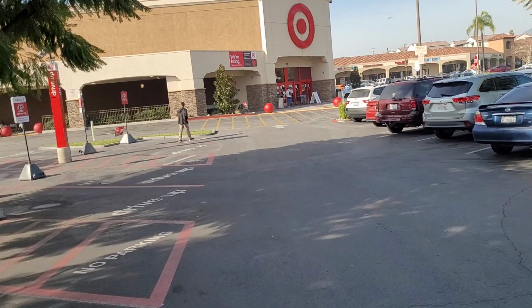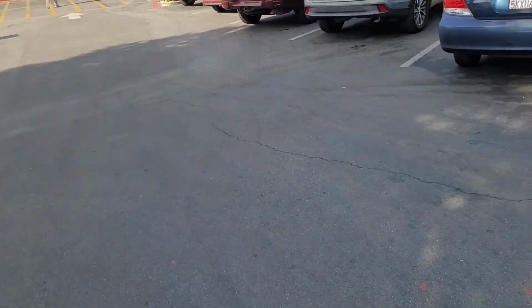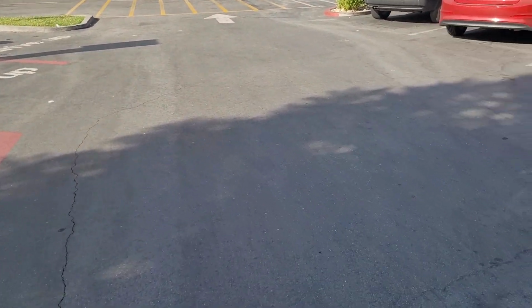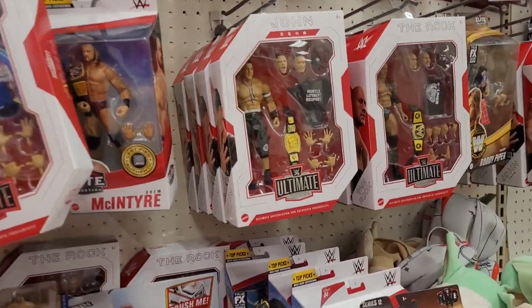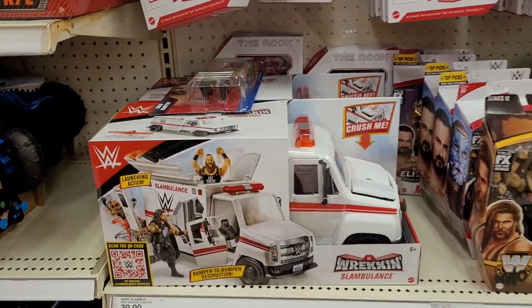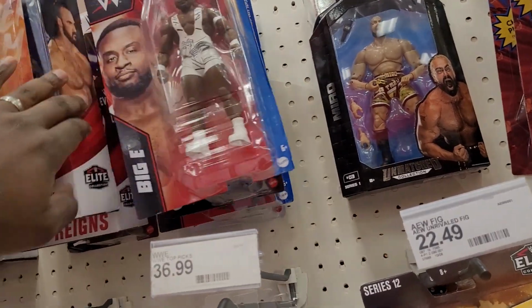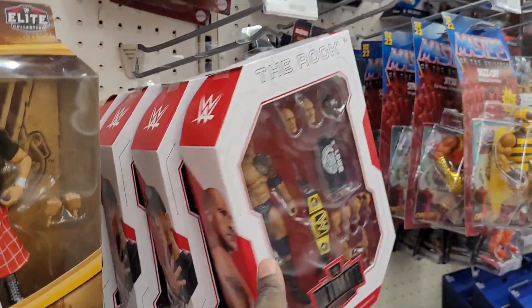Heading into Target. Second Target of the day. We'll see what we see, if we see anything. Otherwise, today will be known as Bust It Day. Because today would have been a bust. So, let's get in here, check it out. Then you get over to here. Yeah, there's a wrestling section. Nothing special. Nothing new. No new AEW. Bunch of Rocks and Cenas.